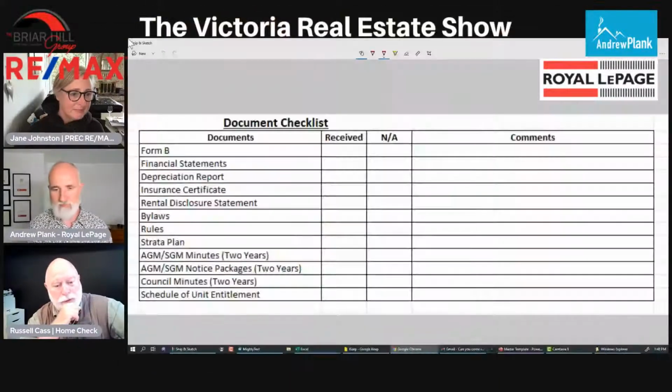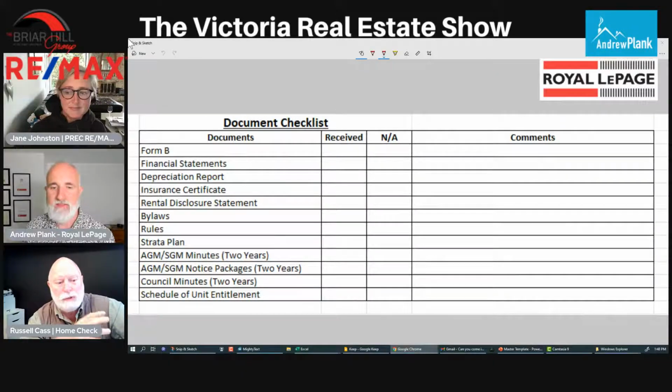Russell, do you have any comments you want to add? The list that Andrew just had up, I think, is extremely good. That really gets people to focus. There's a couple of others that could go on there because there are different dynamics coming into some buildings. One is legal action, and the implication that would have when buying in, if there's a case going on.